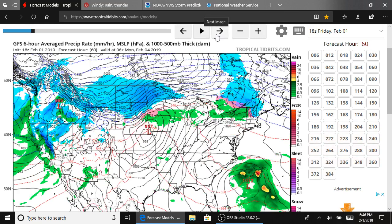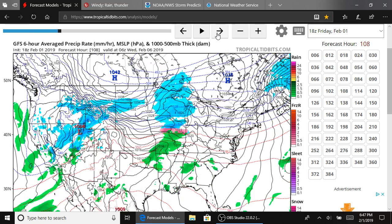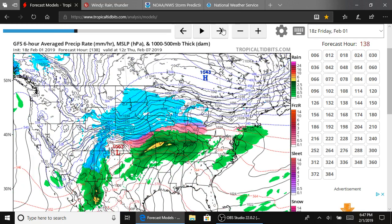You still got the rain and snow continuing. Then that low pressure intensifies again over in the Midwest, bringing a potential snowstorm. Another one forms around the California area. Now this is some good news for those folks because they get really bad weather during the wintertime, so this is some good news for them. We got a little weak system going for the Ohio Valley. Then this is a system we're going to watch closely.